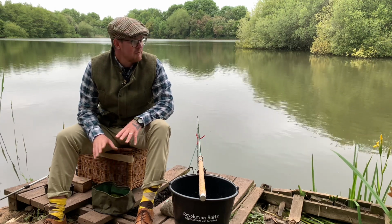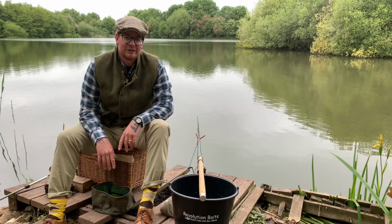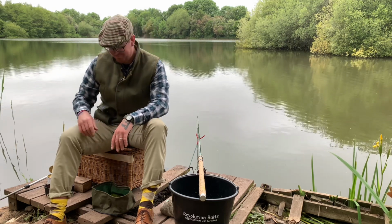So I'm going to have a couple of casts, see how we get on, and hopefully we can have a decent day's fishing, because I haven't dressed like this to come and catch nothing. So Robson, this is on you, mate.